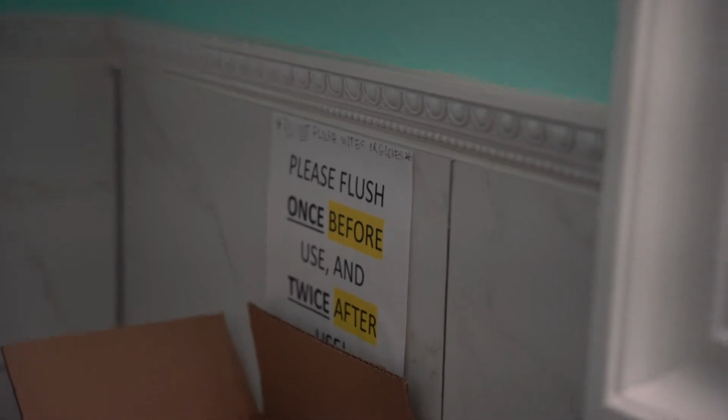That's the problem. See, we got a little sign: please flush once, for use, and after. Do not flush wipes. We've talked about it. We've shared with everyone on the team. We mention it all the time. So I think it's Victor.